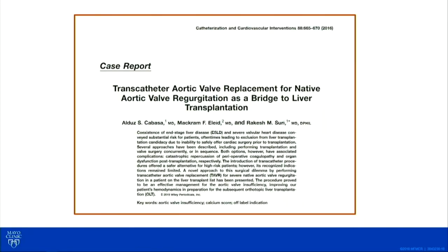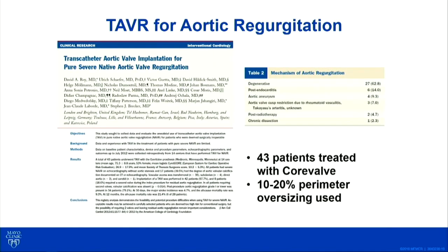Another similar case that we published several years ago was a patient who had end-stage liver disease with severe AI. We treated him with a CoreValve, and got a very nice result, and that actually allowed him to have a liver transplant. So even though these are not dedicated devices and they require anchoring on the annulus, we can get good results if we use careful patient selection.